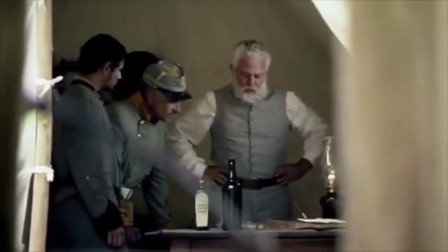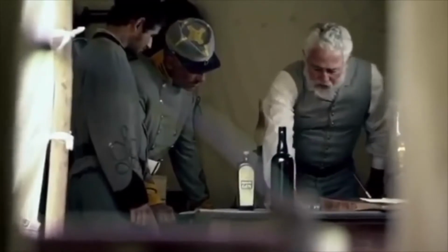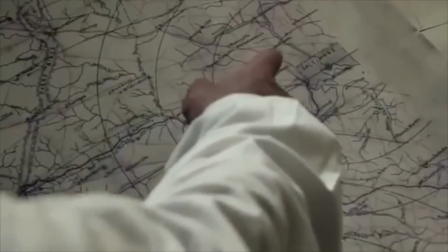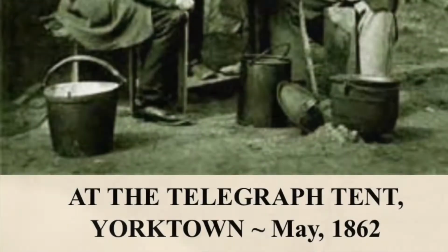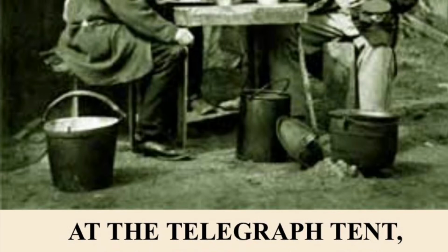But the South never grasped the potential of the telegraph in creating a centralized command and control system. It meant Southern generals like Lee had to plan their battles without that kind of strategic overview. In fact, even the South knew that the North was at a large advantage because of their access to such a grand telegraphing network.